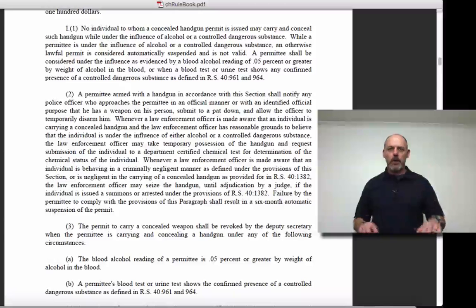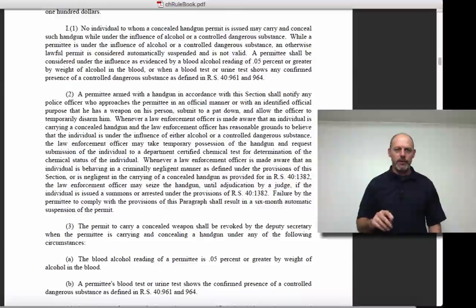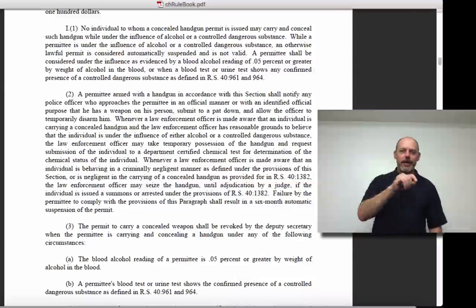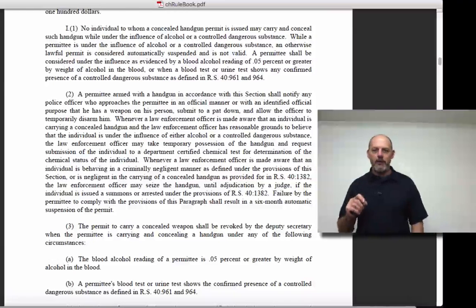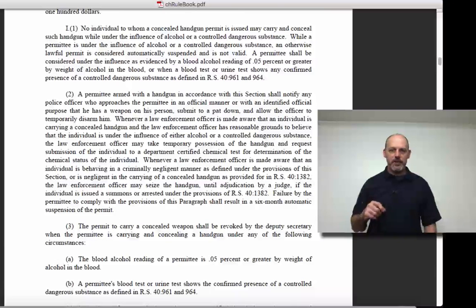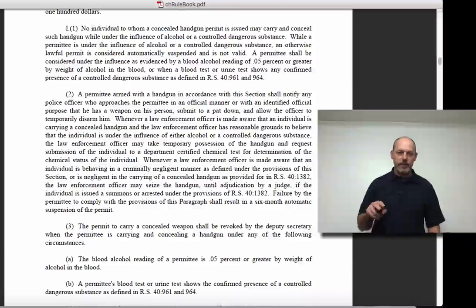So, either alcohol or a controlled dangerous substance, you cannot carry your firearm even if you have a permit. It's not legal to do so. And so while you're under the influence of alcohol or a controlled dangerous substance, your otherwise lawful permit is considered automatically suspended and it's not valid. The permittee will be considered under the influence as evidenced by a blood alcohol reading of 0.05% or greater by weight of alcohol in the blood, or when a blood test or urine test shows any confirmed presence of a controlled dangerous substance.